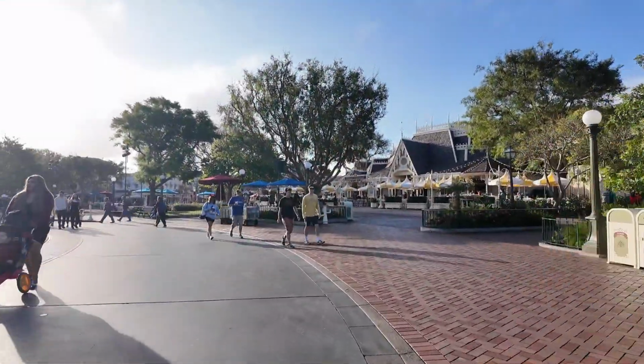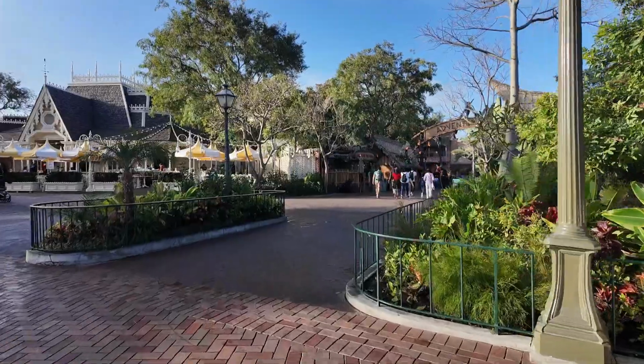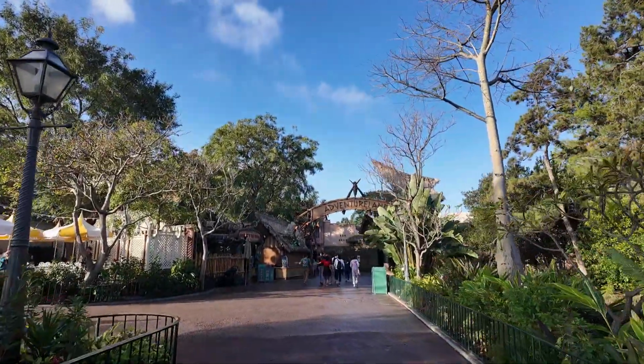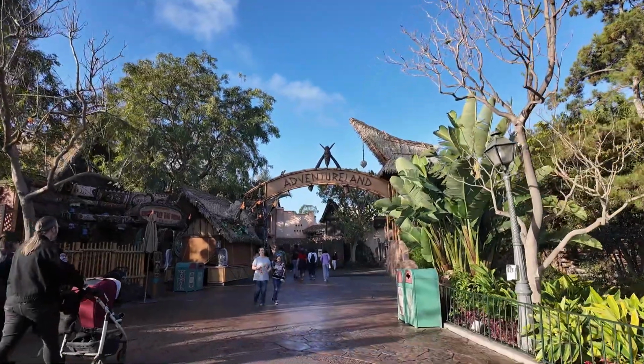Where are we going? The one next to it? Ah, here we go. Adventureland. Not like that, it's cool. Let's go see if Indiana Jones is really closed or not. Alright, Indiana Jones is closed. So we won't be going on that right now. We'll use the experience pass, I guess, later on for that. What should we do instead? Let's go see what's around here.